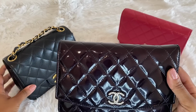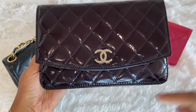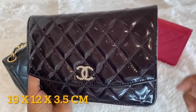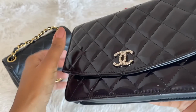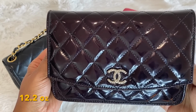The Chanel black patent wallet on chain is 19 centimeters across, 12 centimeters high, and 3.5 centimeters deep. The weight of this WOC is 12.2 ounces.